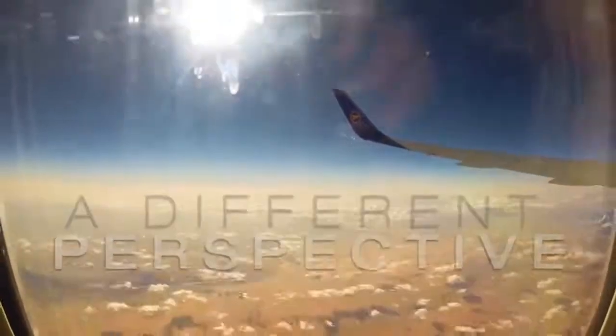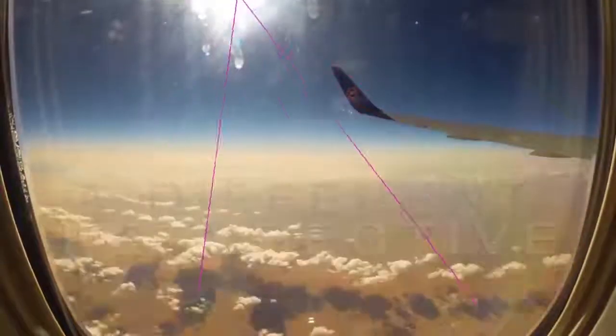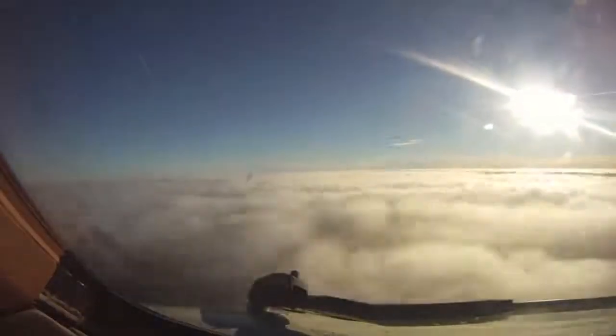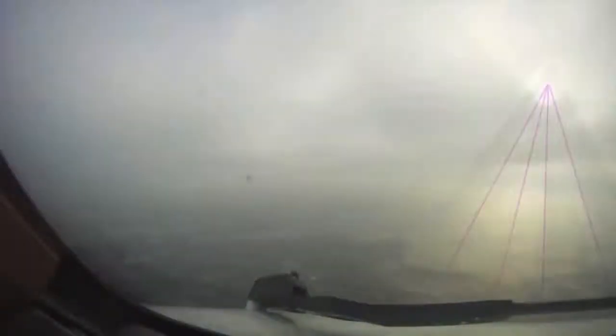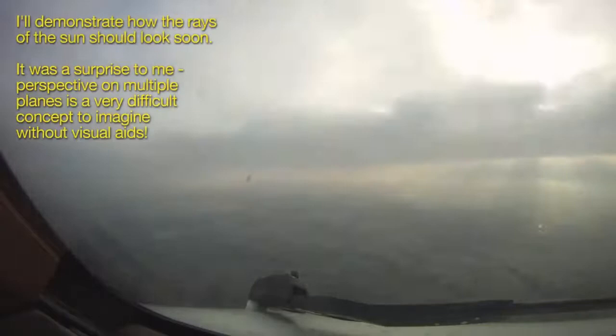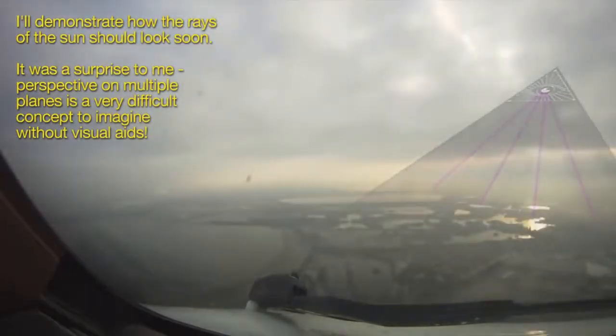Anyway, in my last video I tried to prove that the sun is a whole lot closer than we've been told by showing the shadows of clouds on the ground and crepuscular rays which seem to converge right at the sun as opposed to coming in the atmosphere parallel. It can be hard to get your head around this sort of thing, and a lot of people probably think this is just a trick of perspective.